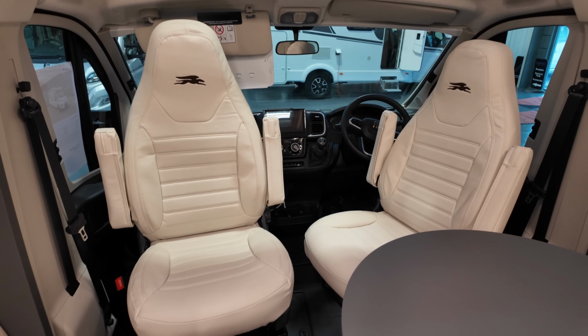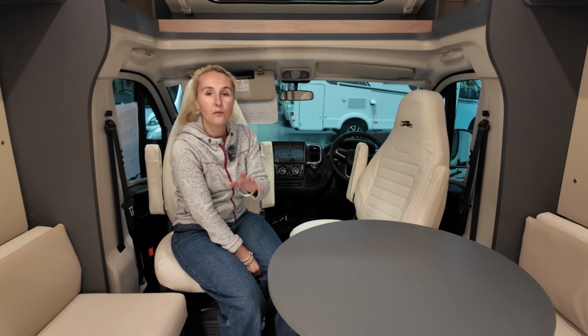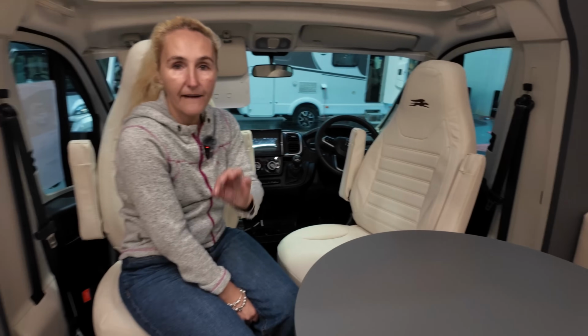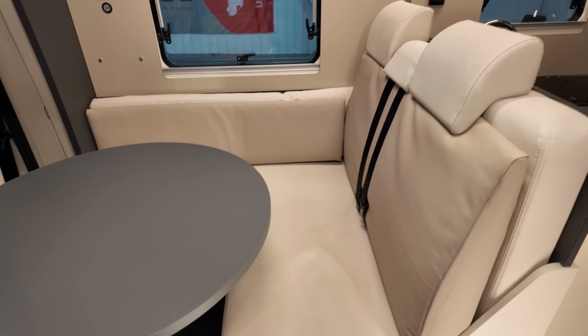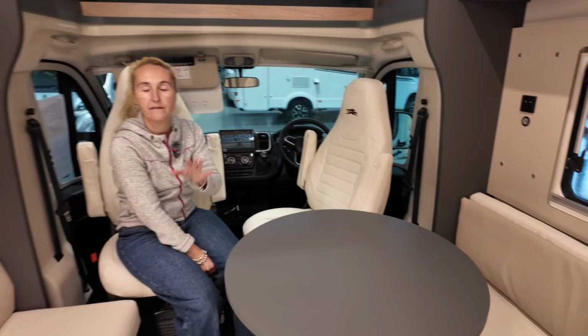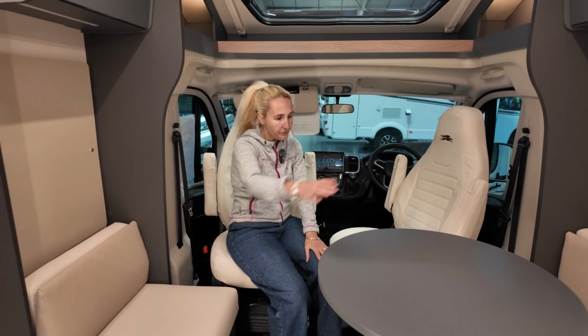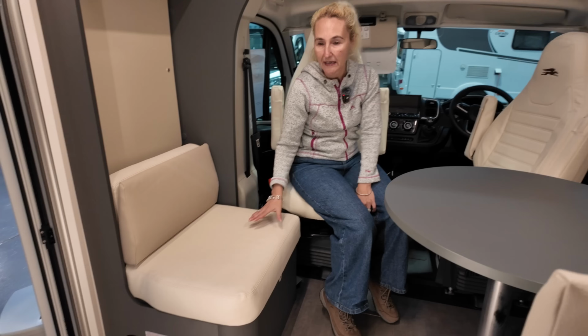These are nice, firm and comfortable seats. Now, this one is a 2-berth model with 4 travel seats. There is an option to have it up to 5 berths with the 4 travel seats, and if you opt for that, you would get a drop down bed above this lounge area, which this one doesn't have, as it is the 2-berth. Now, this lounge layout, what I like here, there's plenty of space to sit.